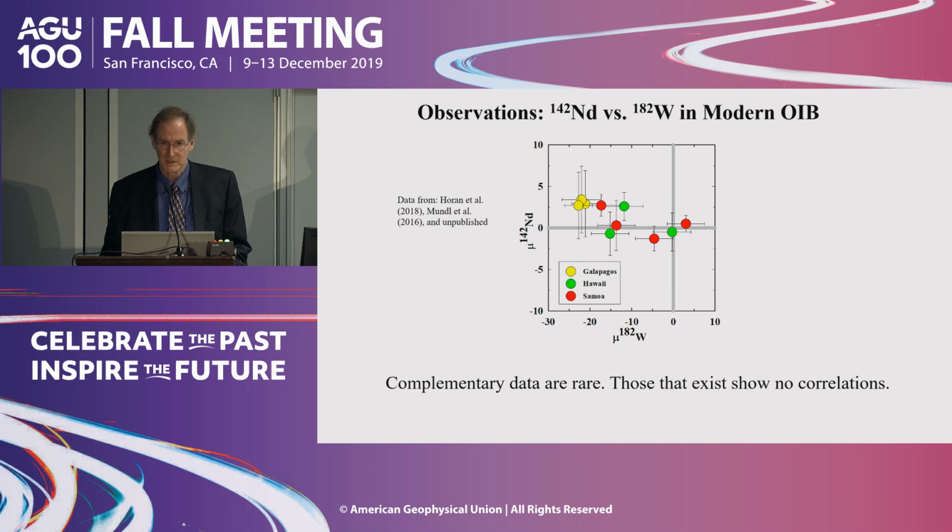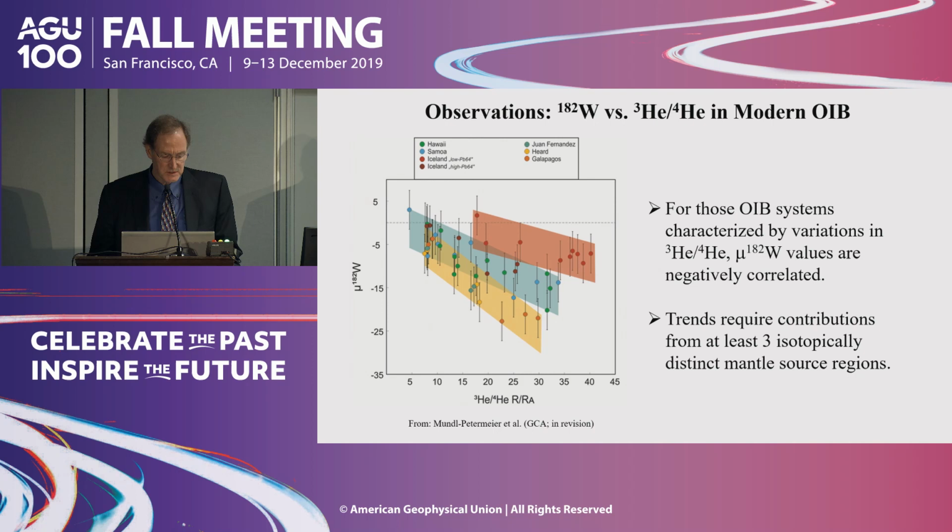This is kind of the payoff slide of this talk. This is a plot of Mu-182 tungsten on the vertical scale versus helium-3-4 ratio. We've been publishing data like this for the last 3 years. For individual ocean island basalt systems, there are what appear to be linear correlations between helium and tungsten, with higher helium-3-4 ratios corresponding with lower Mu-182 tungsten ratios. So you get these different trends for different ocean island basalt systems, and in fact, Iceland even shows two trends.